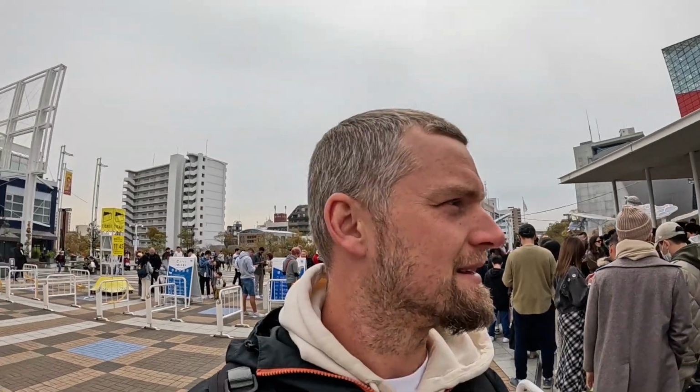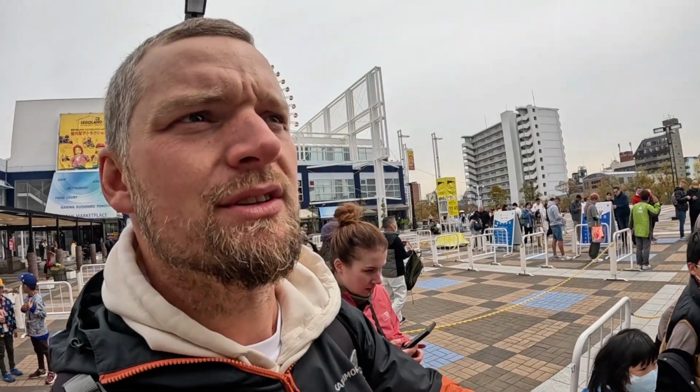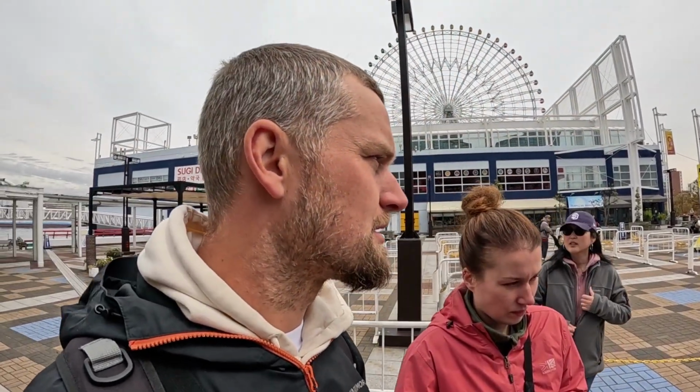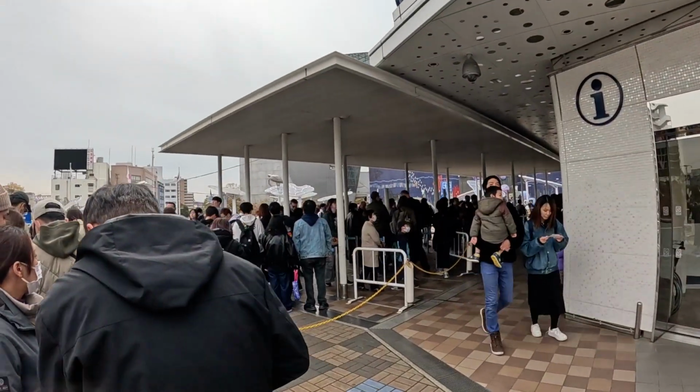So straight away, we have messed up. First bit of advice: get yourself a ticket online before you come. It's saying online we can't buy them, right? Not on Klook anyway, not till next week. So we'll see what we can do, otherwise we've got to queue up. This is the queue.